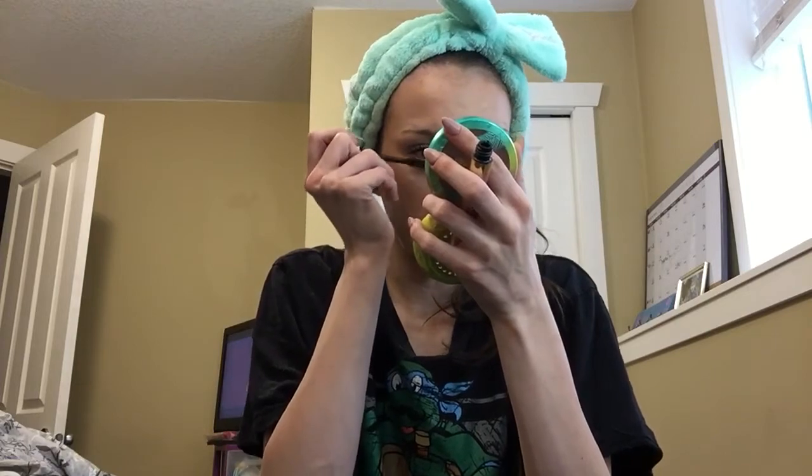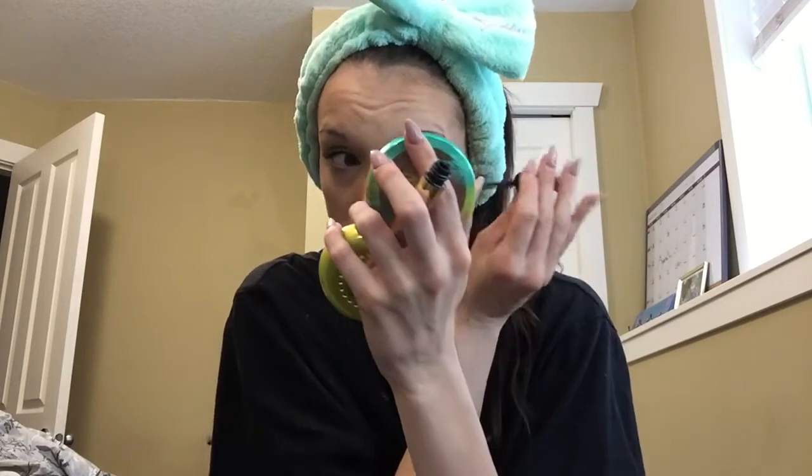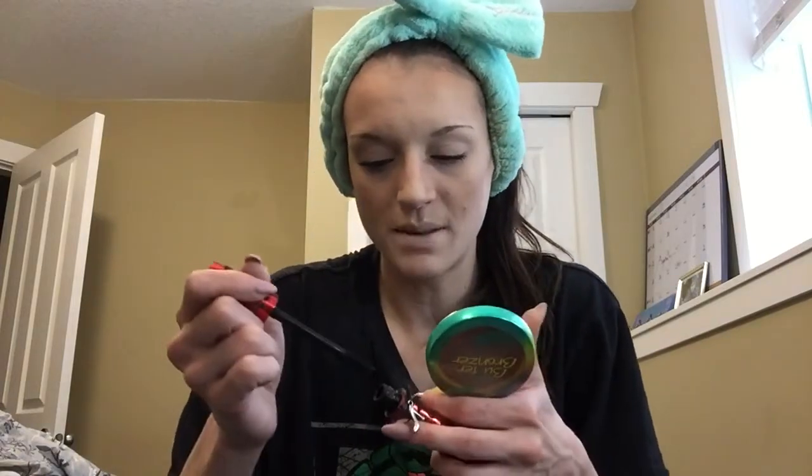Now it is a little bit clumpier than I like. I do love my Physicians Formula one that I've been using lately, and I did get a little bit under my eye, so I'm going to clean that up in a sec. Show you guys how I clean it up. I might go in with my Physicians Formula just to clean these up a little bit, because they are a little bit chunky. They're not too chunky, it's just the one that I have brushes through. I feel like I would put this one on after my Physicians Formula one. I love the formula, and it went on really nicely on my right eye, so I'm wondering if maybe my left eye slipped on it funny or something, but we'll see.